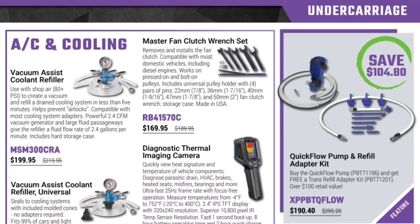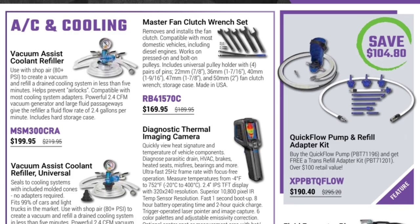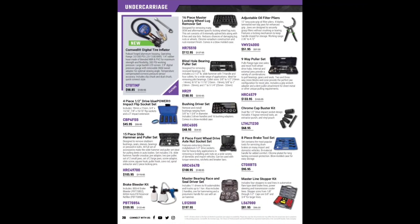This over here is a private brand tool too, the 190-40 for the pump. I've heard a lot of mixed reviews on these things. Guys tell me they're worth it and they're not worth it. I guess you can't use stick fluid in it. I don't know what the story is, but I've been wanting to get one, and my dealer talked me out of one, so it is what it is.